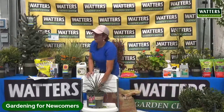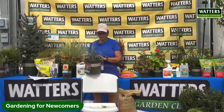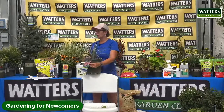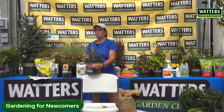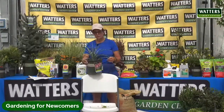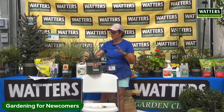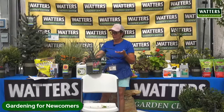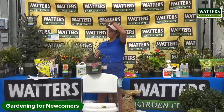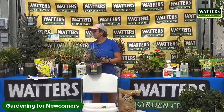Yucca, everybody's kind of familiar with the yuccas, but they do stay green in the wintertime. These guys have beautiful colors as far as their flowers go, and they bloom all summer long. Hummingbirds love this one. So if you're going more drought tolerant and low maintenance, this is a fabulous plant. This yucca is a Texas one, so it's a little more upright, but it still will get 4 to 6 feet wide.